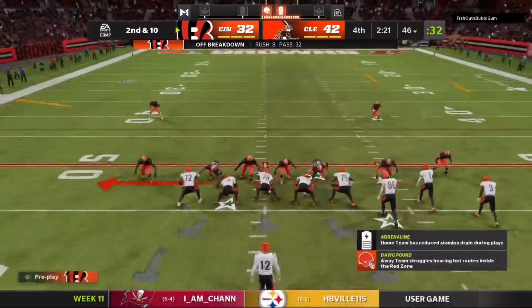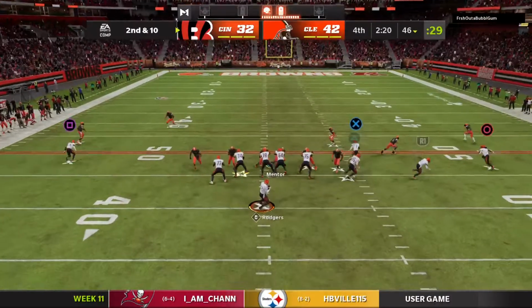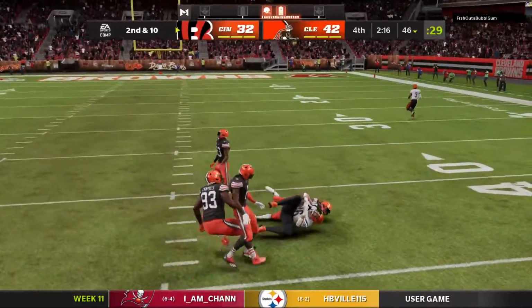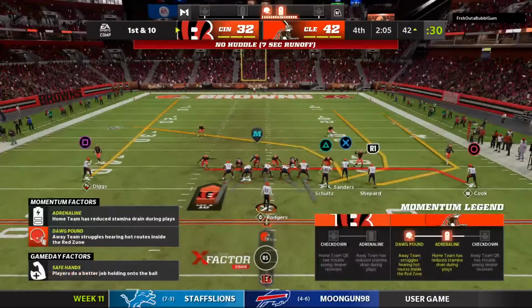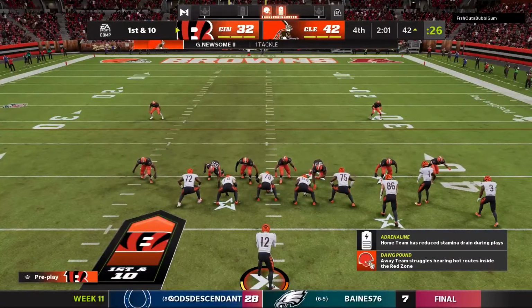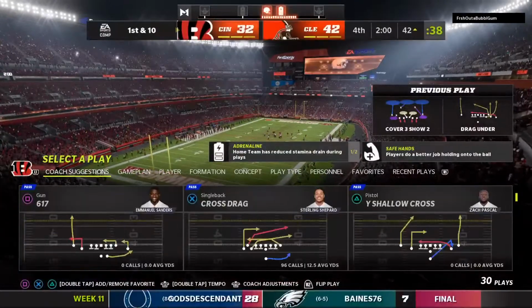So now 2nd and 10 after the incompletion on first down. Rodgers again now. Over the middle, complete. It's Schultz. And they're going to have another first down as he's going to be tackled at the Browns' 42. 2 minutes left to play in this football game here on EA Sports.